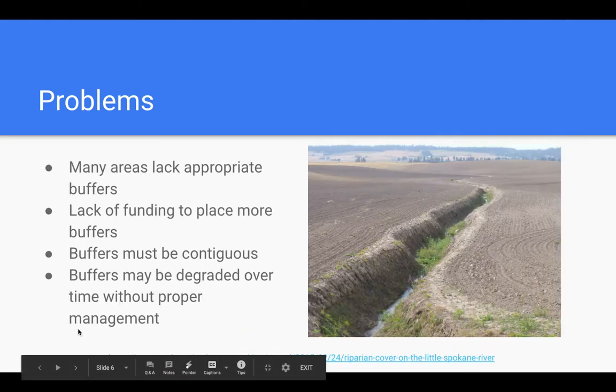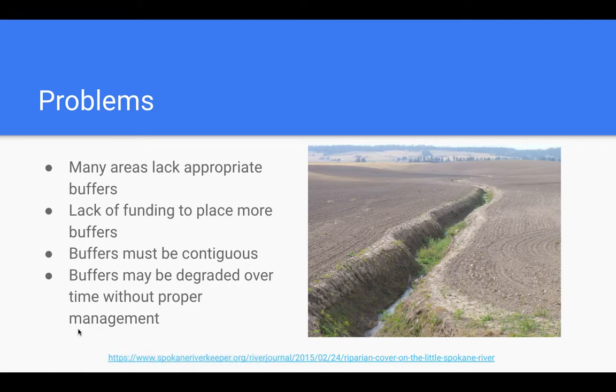So now that we know the essentials of riparian buffers and their relevance to the Raritan River Basin, we can look at problems. First and foremost, many areas within the watershed lack appropriate buffers. They may have them in some areas and not others, or none at all. These areas may lack sufficient funding as well. Furthermore, it is often these same areas that are dominated by minority groups who on average have lower incomes and thus disproportionately bear the burden of living in an area of lower water quality.